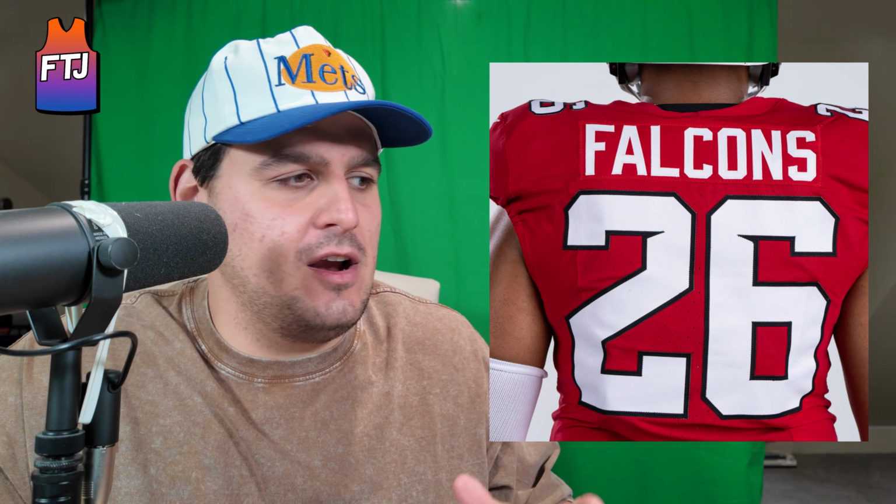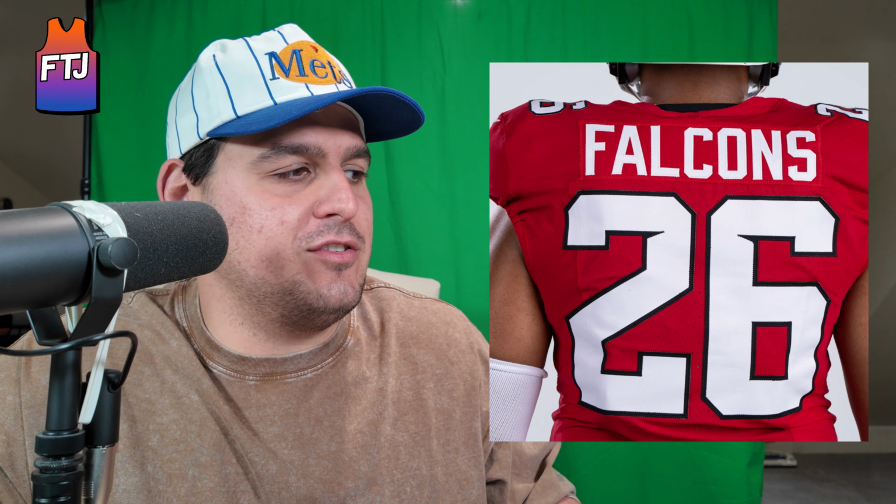Now the red jersey itself features the white Falcons wordmark above the block numbers, which are outlined in black. For certain numbers here, you see that there's a notch on the corner that matches the streaks of their logo. A little detail which I kind of appreciate here. Now I'll say this now, both the uniforms have the Falcons logo on the side here.